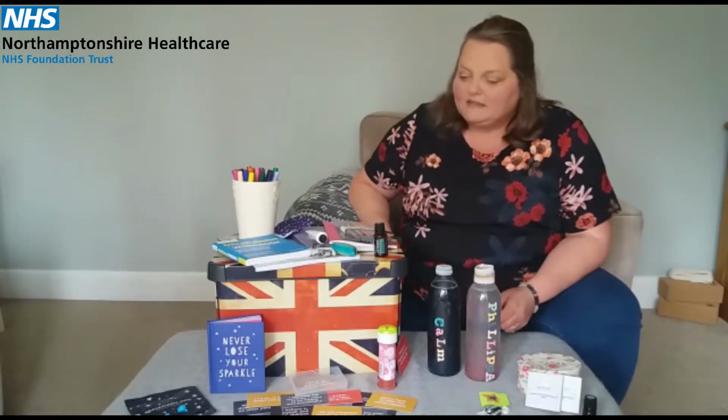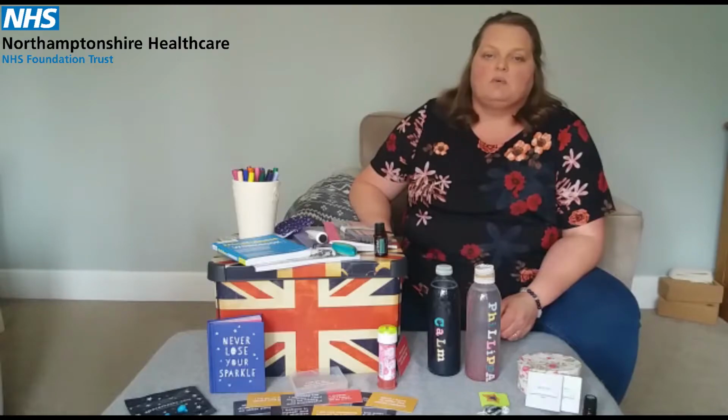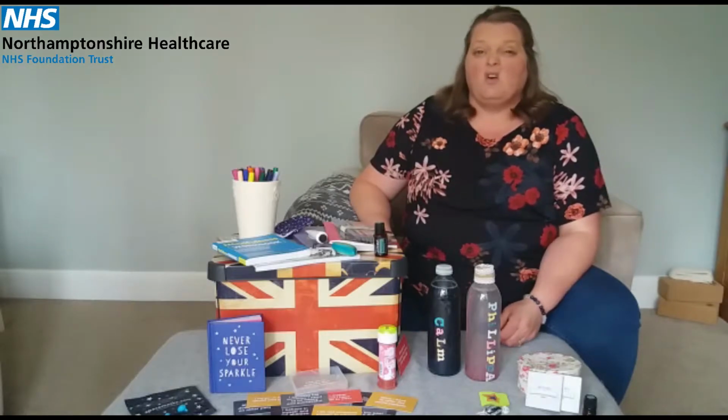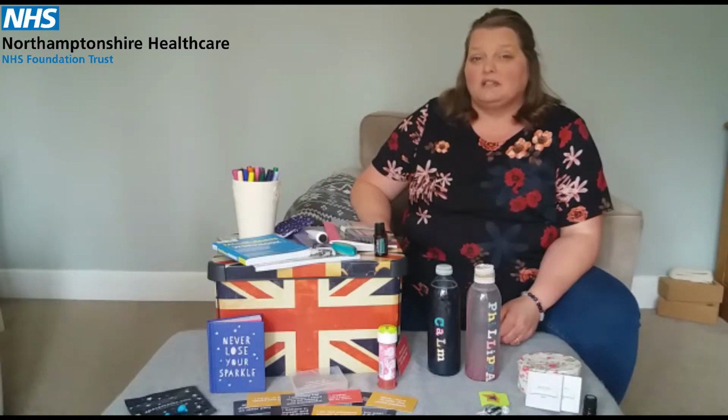On my table here today I've got some examples of what we call a soothe box. A soothe box is something that creates comfort for us. It might be before we're going to melt down, it might be after we've melted down, or it might be when we just want to take some time for some self-care.